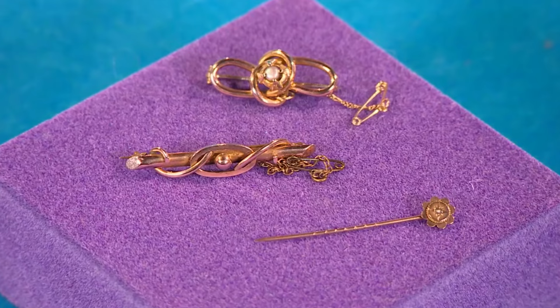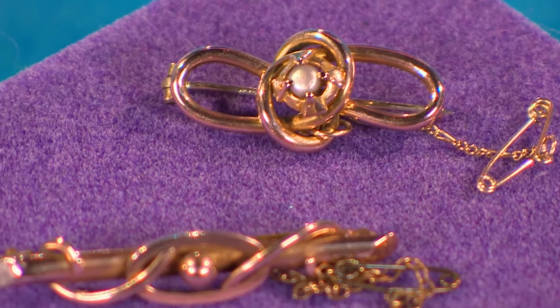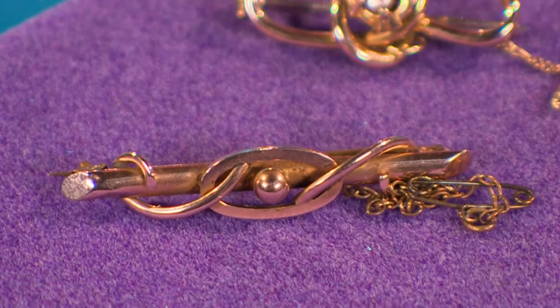How do you come to own them? It was from my late aunt, but obviously I don't wear gold jewellery, not old gold like that. They're not the most popular items in the world at the moment, unfortunately. Little gold brooches used to be, but for some reason they've kind of fallen out of favour, which is a bit of a shame. And you've got a little stick pin.